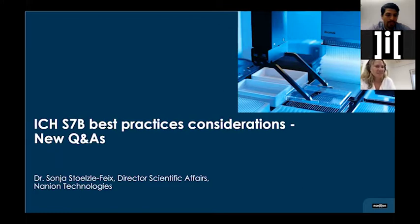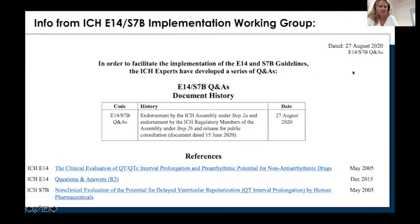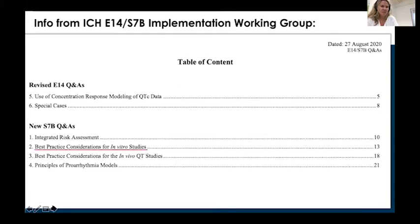So for today, I'm happy to give you an update on the ICH S7B best practices considerations and the new Q&As. The document was actually released in August this year. And good news is the ICH S7B Q&As have reached step 2 and are open for public comments, which means the public can comment back to regulatory agencies now. Today I will bring you up to date on the best practices considerations for in vitro studies.